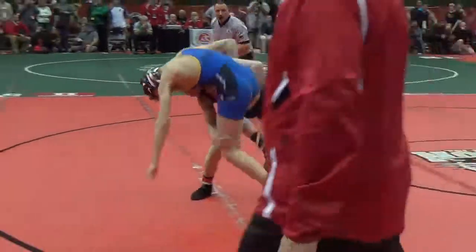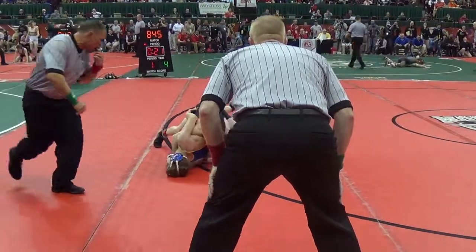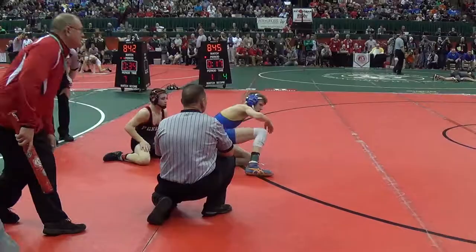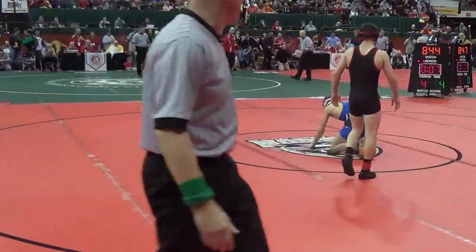Rowan straight on double, opportunity here. Big takedown to tie up the score 4-4. With short time, putting him in trouble is Rowan, and they're out of bounds. We'll get a whistle start with 7 seconds to go. Nice takedown, straight on double.